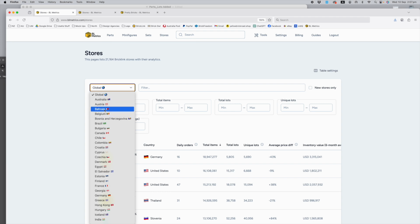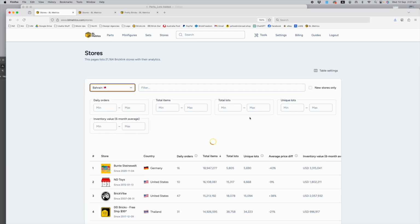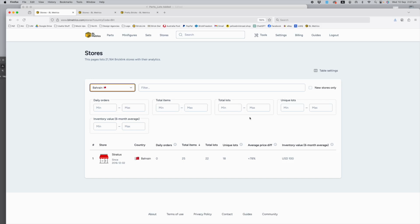stores in Bahrain for instance, who knew, there's only one, there you go. Total items 25, and he's pretty expensive, but you know, if you're in Bahrain, get a store started. There's not much competition.